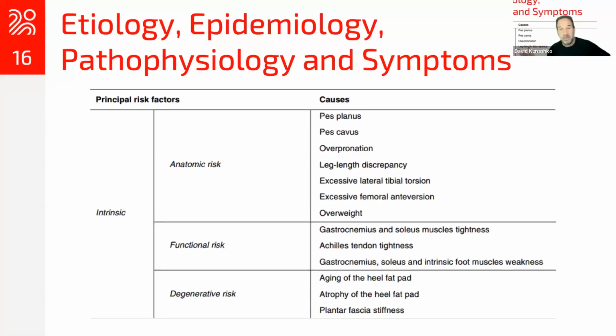And then if you have tightness of muscles, this is important to pay attention to, because part of the rehab and preventative things should be ensuring that muscles like your gastrocs and soleus are not super tight. Same thing for the Achilles. So when you're treating plantar fasciitis, you'd be recommending stretching. In fact, you could even do some treatment of the gastrocs or soleus or Achilles as well, especially if you're noticing issues there.